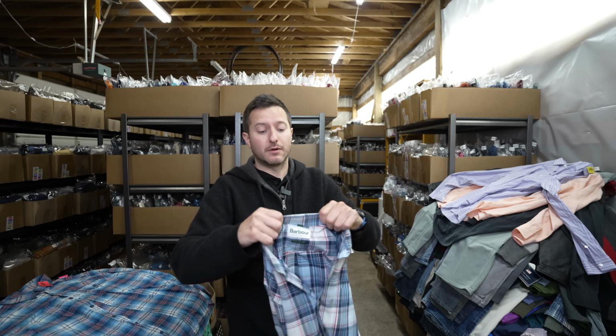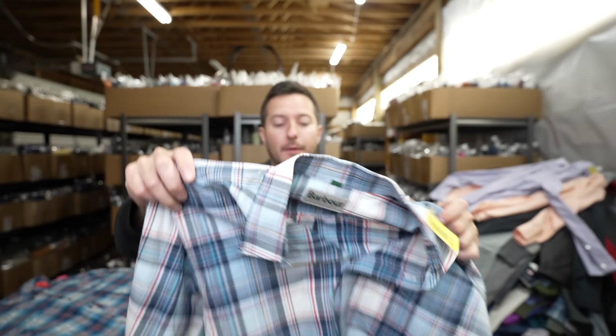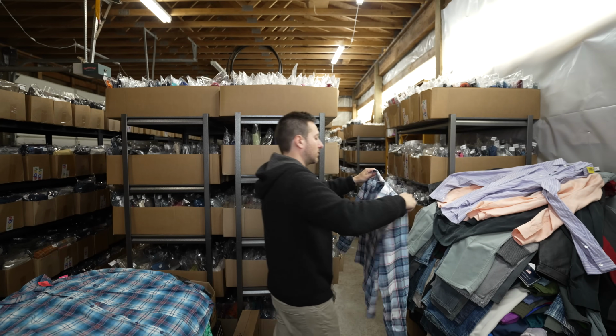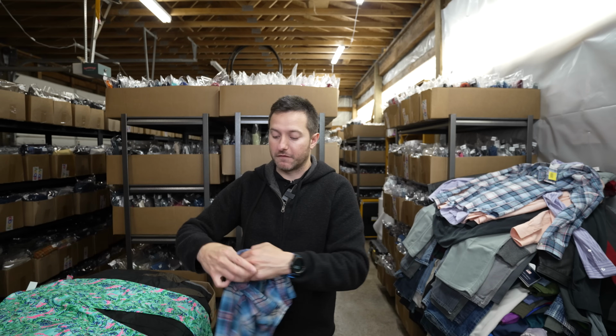Another great brand, I think more in jackets, you're going to want to pick these up. But just a button-up shirt by Barbour, this should go for at least $20 plus shipping. It's a size medium, so not too great of a size. But Barbour is a good brand that you should be able to find as well.